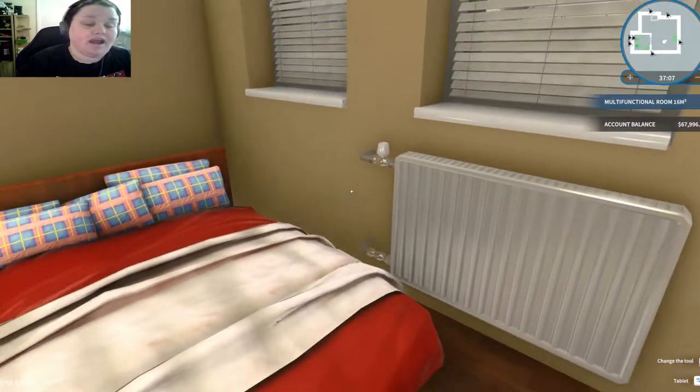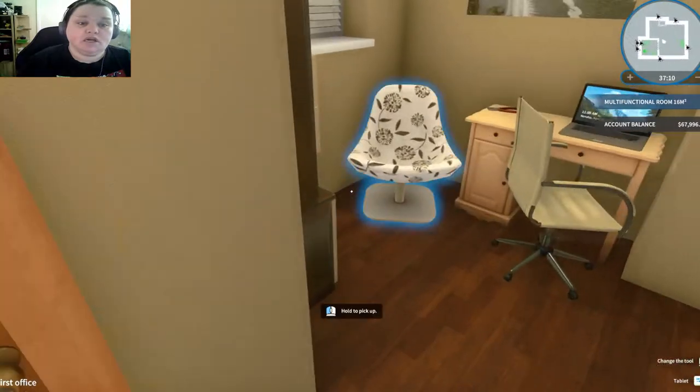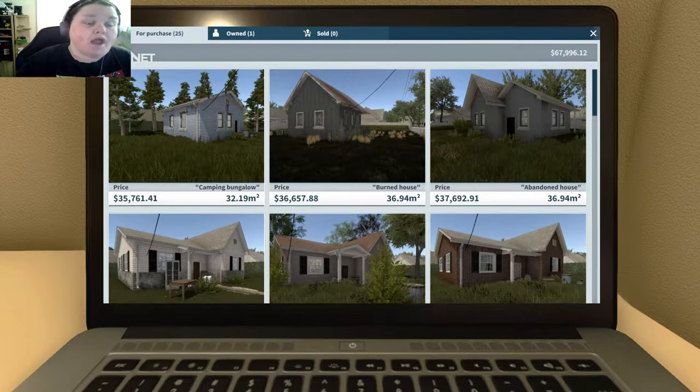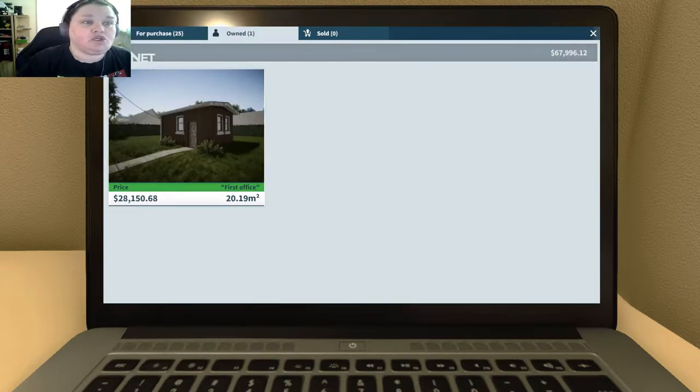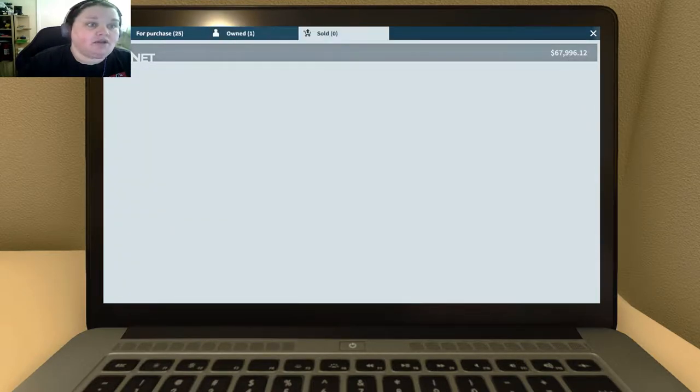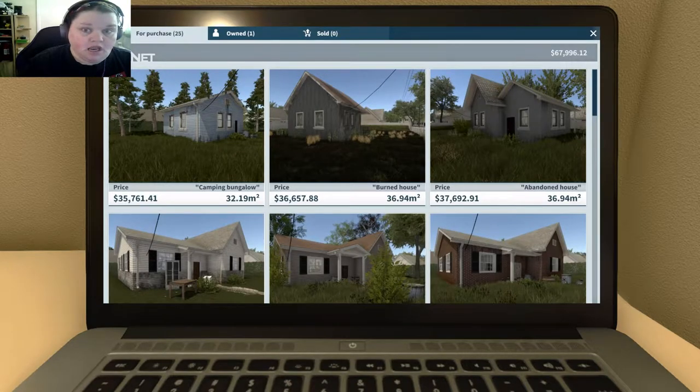today is find out exactly what happens when I buy a new property and sell my own. So I'm assuming, because it doesn't give me an option to sell it, that I have to buy a new house first and then sell the one I have.